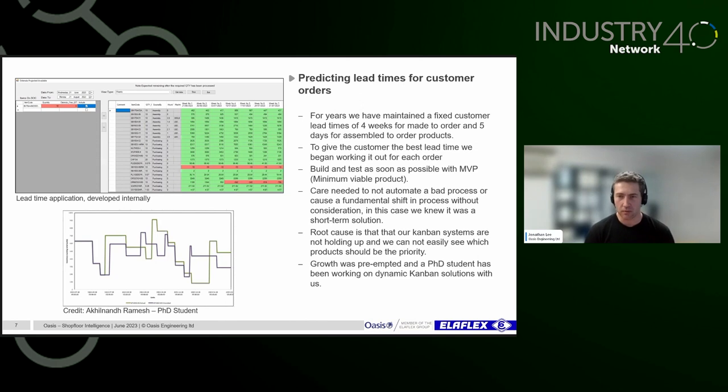The other thing that wasn't helping was customers would find out the lead time was 10 weeks and they go, oh, well, I'll put a double lot on. And then of course that doesn't help the lead time anymore either. So what we did is we again worked with our internal programming guy and built a little app. So that's the top picture here.